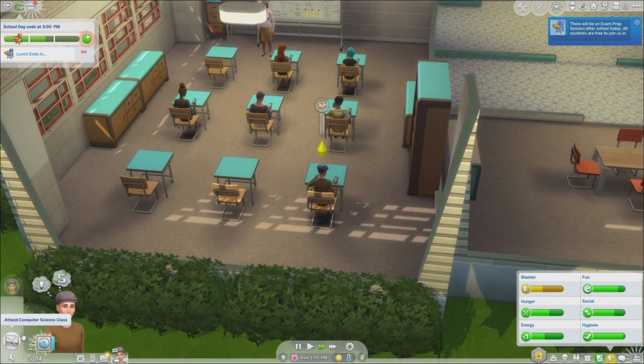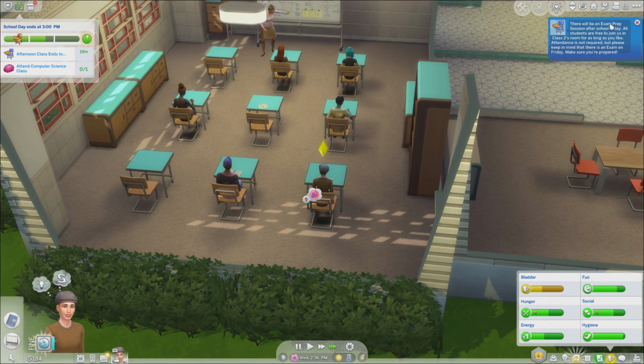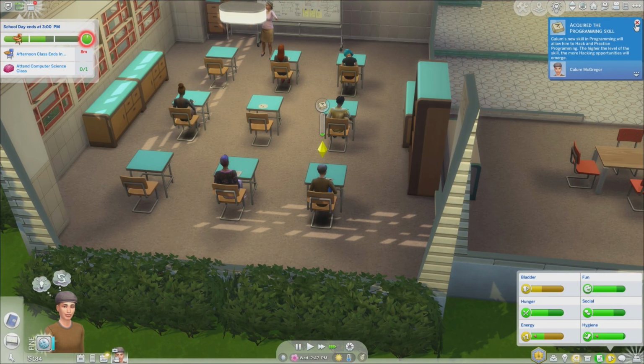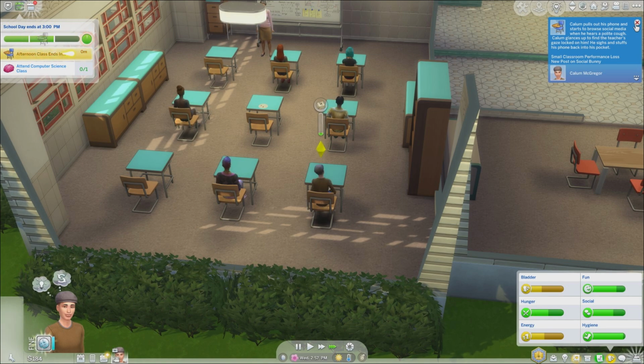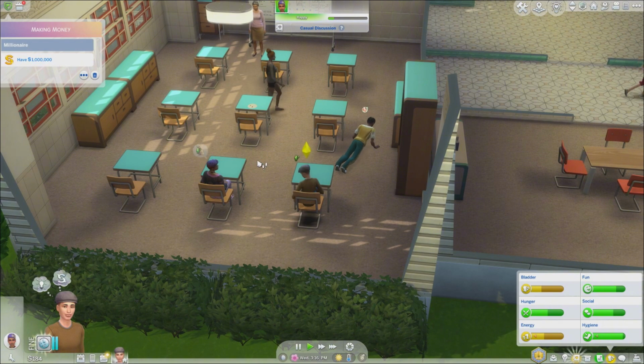Our second class is science. Typing test. The teacher is claiming that students need to have 60 words per minute while typing to pass the class. Calum doesn't even know why that's relevant. Everyone is done on the phone now. Anyway, it should be safe to get some social media updates while in class. It's related to the course subject some anyway. You know what? Yeah, let's... That's alright. We did okay.